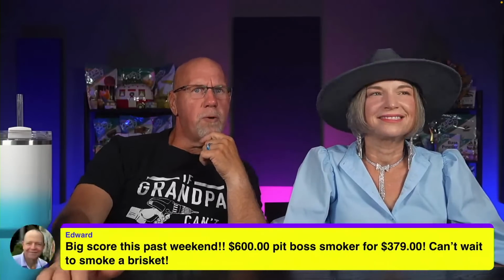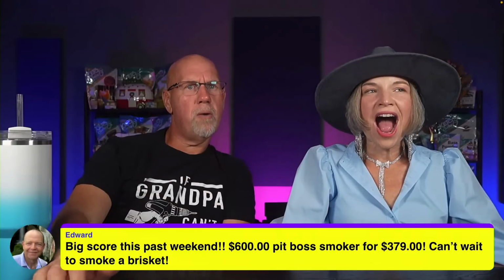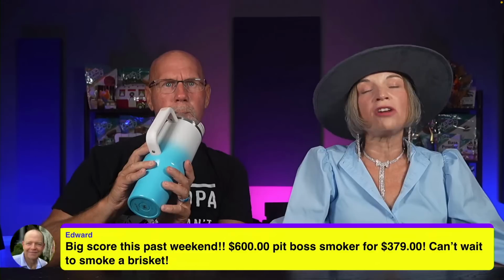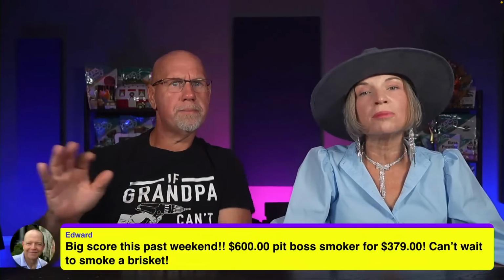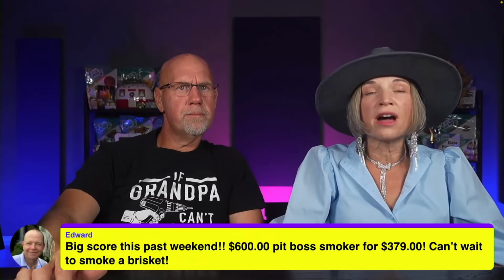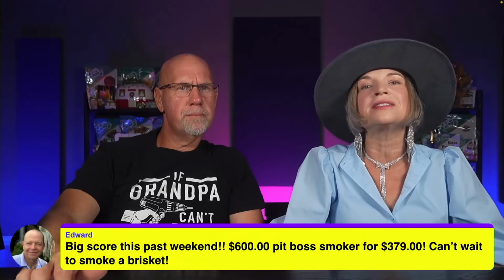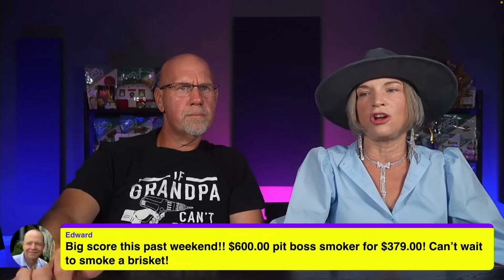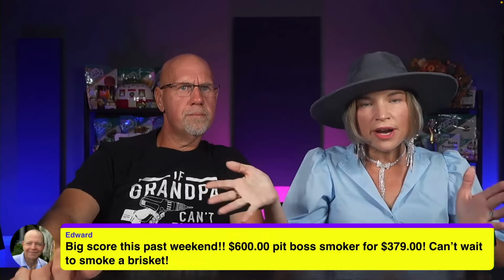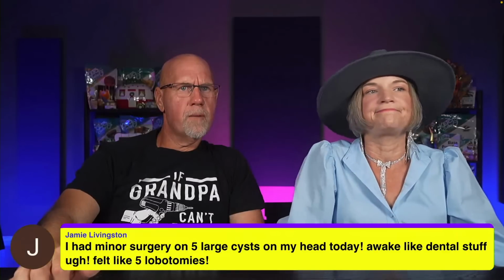Ooh, Edward, big score this past weekend. $600 Pit Boss smoker for $379. Can't wait to smoke a brisket. Wow, that's a good deal. Yes, there are so many. Check out Lowe's, check out Home Depot, check out Walmart. There are a lot of outdoor grills that are just part of the summer clearance sales. And also all of the things that go with a barbecue grill, like all of the Blackstone servingware, all of the spatulas, all that kind of stuff is on sale right now.